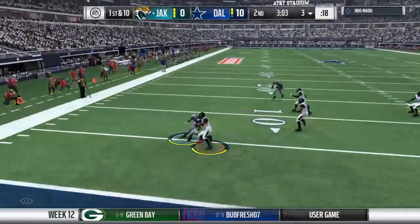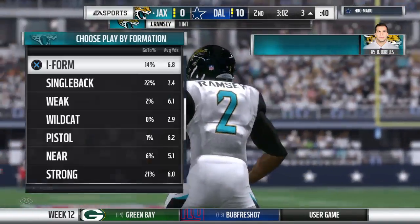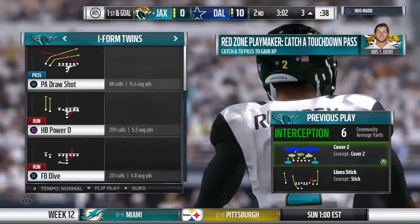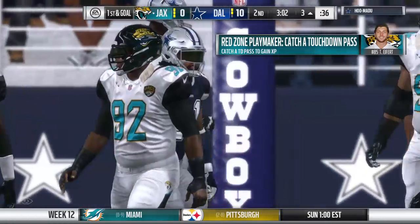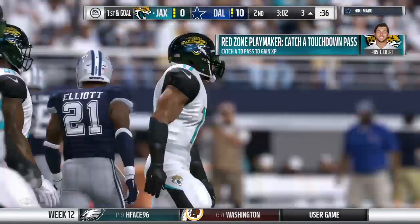You can see the side. He rifles one that's intercepted. A great read, and it's picked off. He won't get in, but they are going to have the football in a great spot. First and goal at the 3-yard line. And out now comes Jacksonville as they get ready to go.